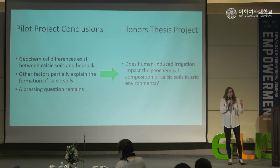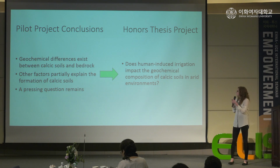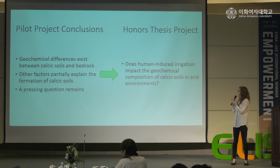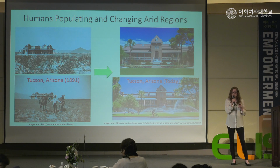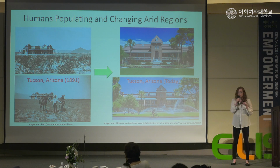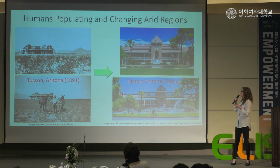So this was all very interesting, but I had another focus. I wanted to ask if human irrigation impacts the composition of these calcic soils in the area. I thought this was an important question to ask because although irrigation has only been occurring for a short amount of time in the area, a little over 100 years, it has a drastic impact on the surrounding landscape, as you can see with these photos.